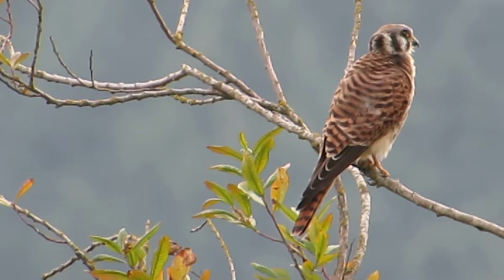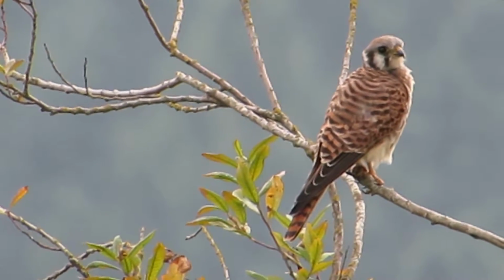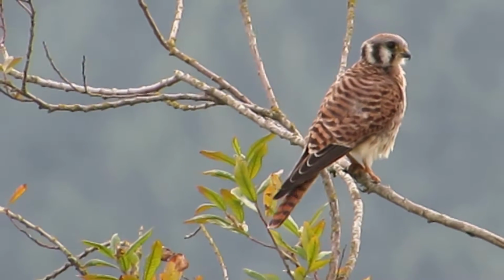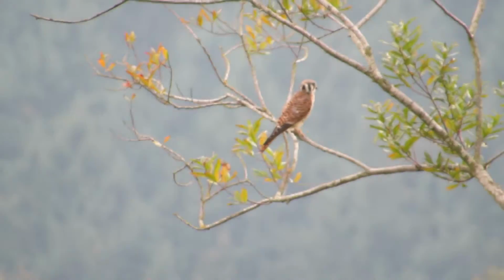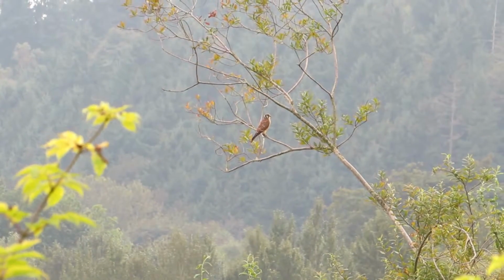Well, here is our kestrel. She took over the perch and is sitting here just preening up. She's enjoying the perch. I'll back off. I think there's a Steller's jay right above her there. There we go. Just flew. A Steller's jay flew out.